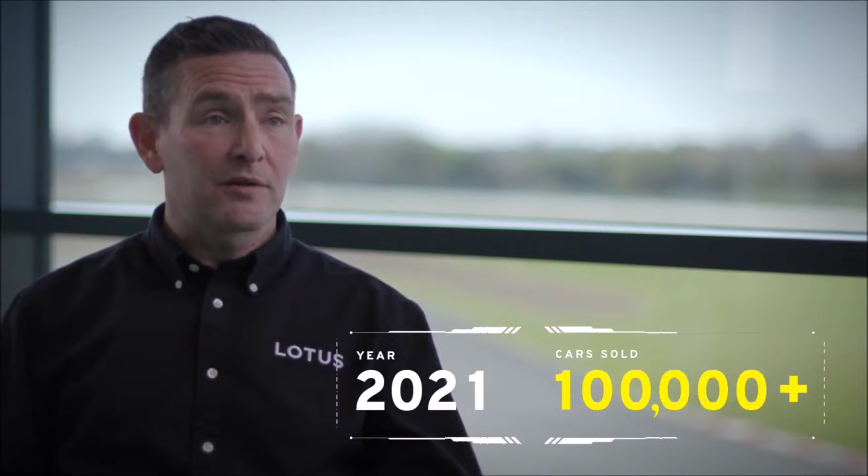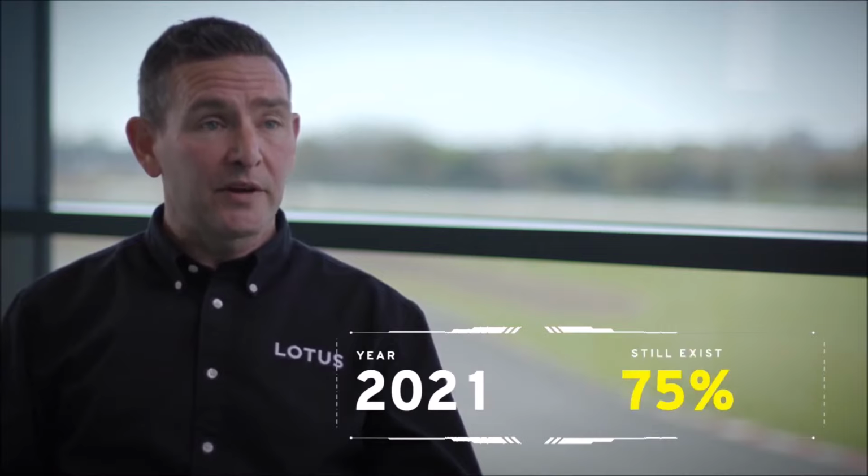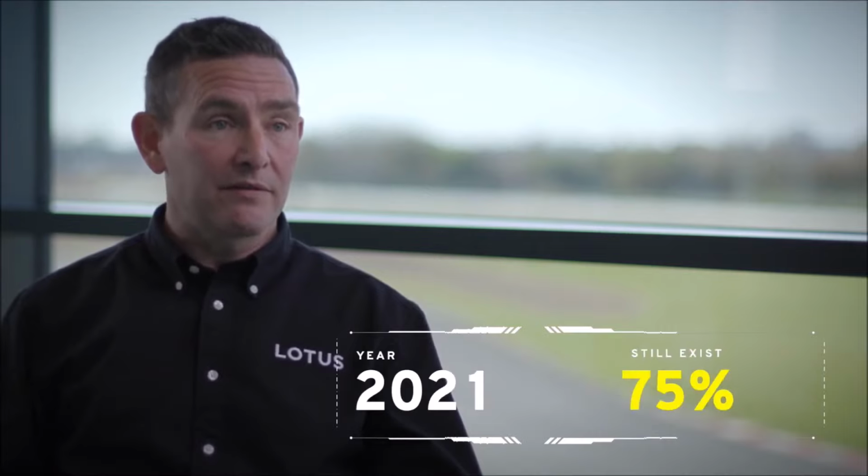Lotus, in its 73-year history, has produced over 100,000 cars. 75% of those are still in existence, so we have a sustainable product. Sustainability as a business has been a little bit more difficult to achieve. What we need to do is have a business that will last for a long time, hopefully forever, and to achieve this sustainability we need to have health and stability.